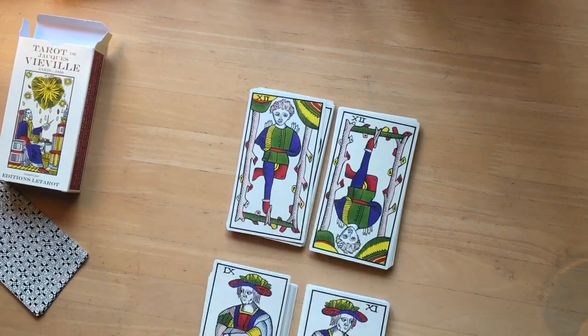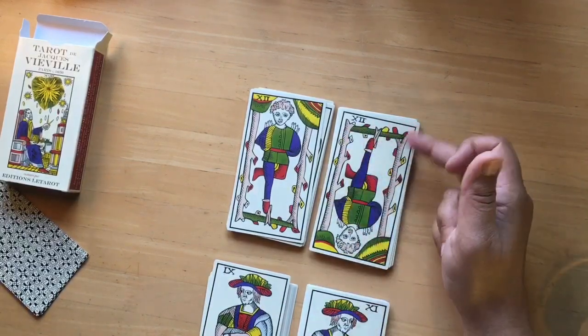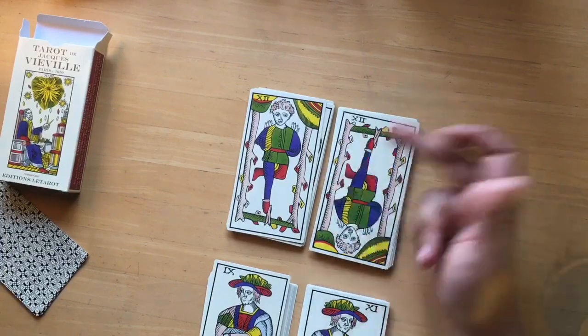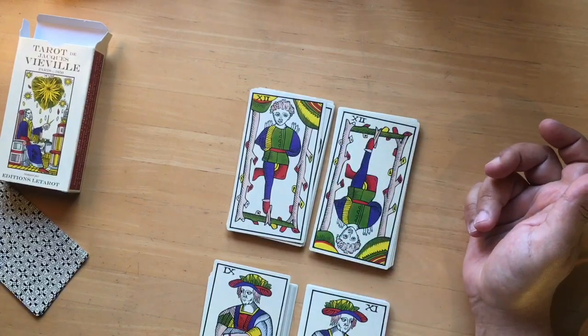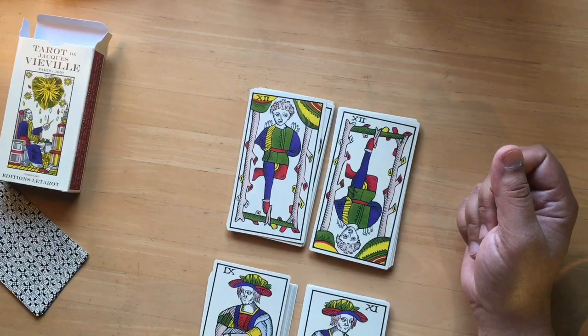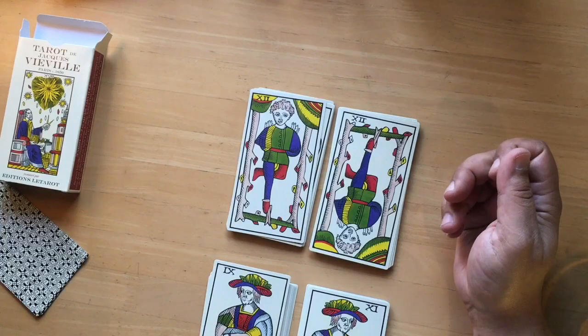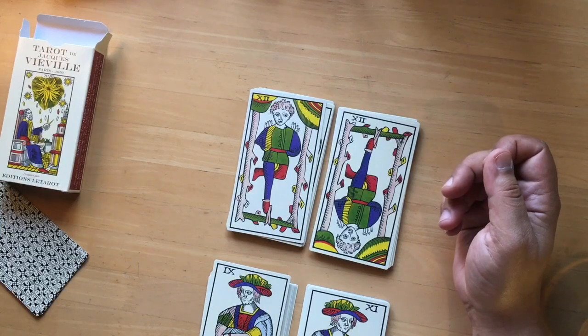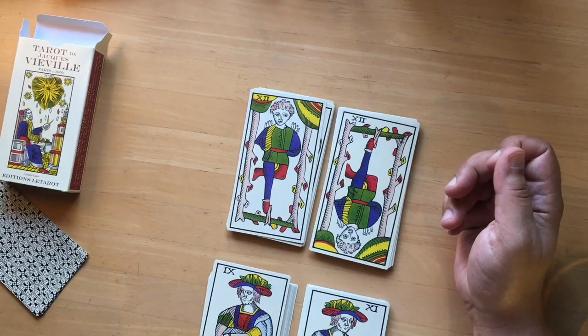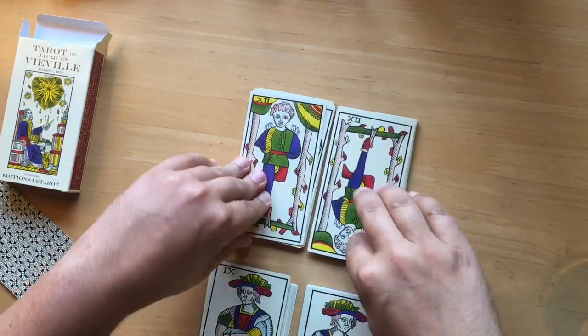But in the second version of this deck, you get the Hanged Man that's really hanging from the tree, or, yeah, the two trees that we're used to. Strange hands that we know from very early versions of the Marseille, like the Noblet Tarot or the Dodal Tarot. Well, interesting hair.